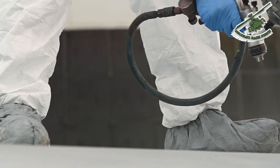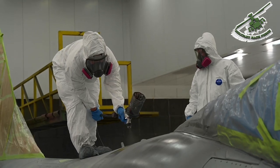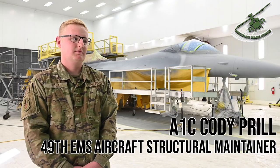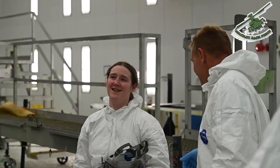So I just came down here to paint some of the stuff that'll go underneath all the stencils and things like that. This work, it gives you some pride. You see a final product. It leaves. It's nice to just get it out of here and see the final product, and you're proud of it. Love coming out here and spending some time with our airmen.